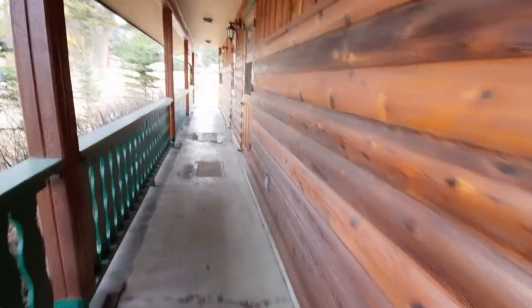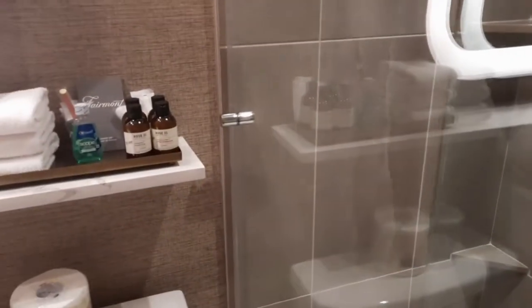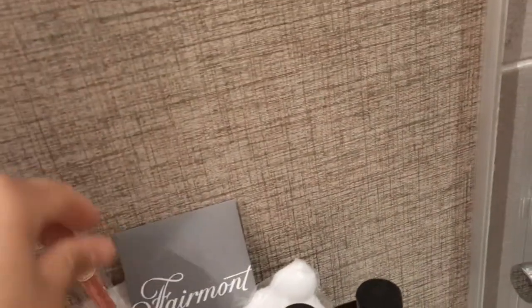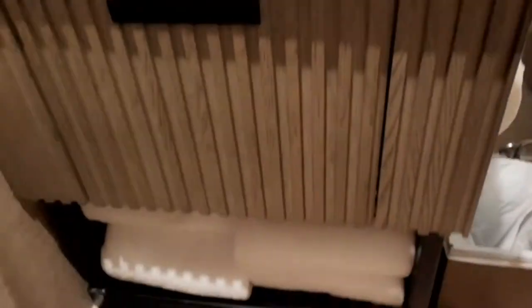I think this is the back part. It's a room for 1-8. So I'm gonna show you our room again. We're gonna stay here for 2 nights. So this is the washroom, and it has a glass door here that can open for the shower. And there's some body bar, soap, and towel. We also have the basic essentials here, like shampoo, conditioner, shower gel, earbuds, things like that. Nice, I like it. We have extra towels at the bottom.